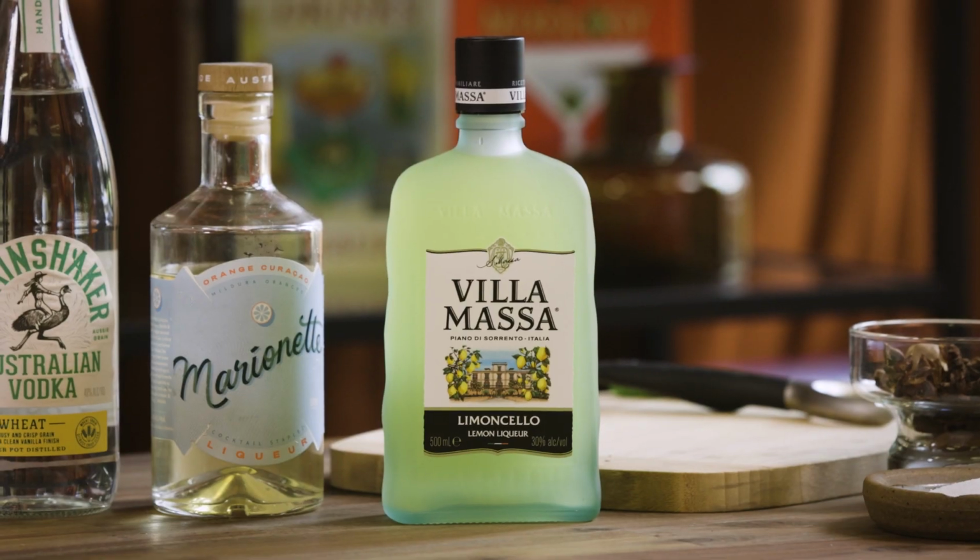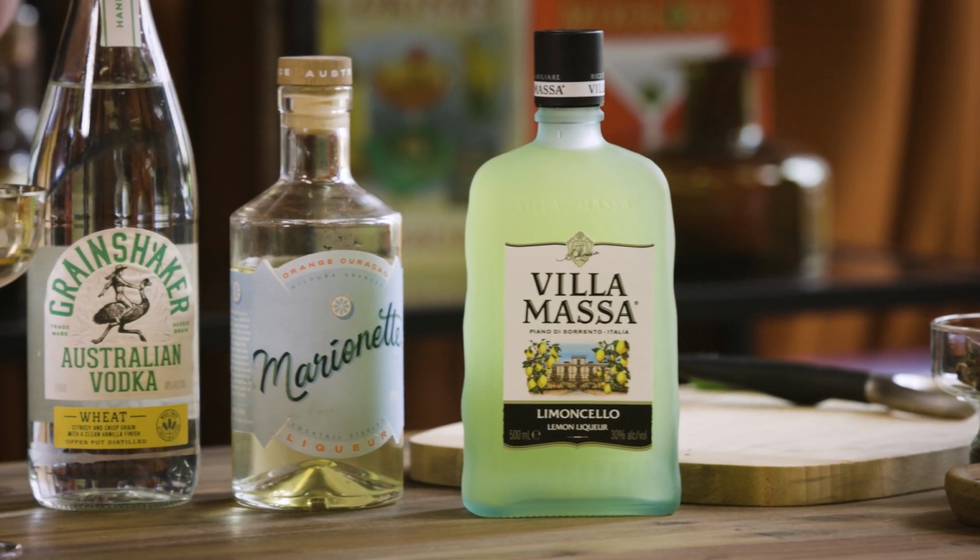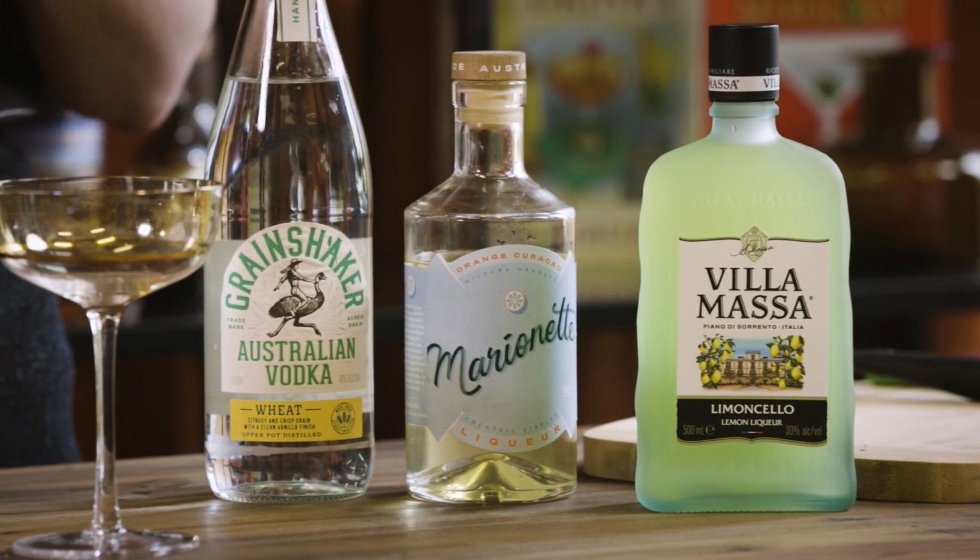This is pretty easy to adjust to your own sweetness level. You can use just more vodka and an accent of the citrus liqueurs if you prefer something more like an actual martini. Both the Villa Massa Limoncello and the Marionette Curacao are really quite fresh and zesty tasting though. Obviously have a little bit of sweetness, but I don't mind using a little bit more here. When you feel like something a little bit sweet but still plenty zesty, this is the cocktail for you.